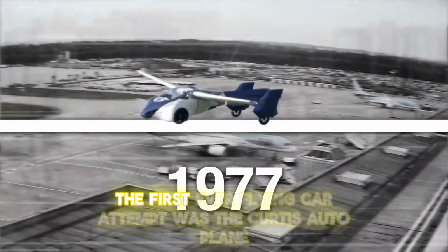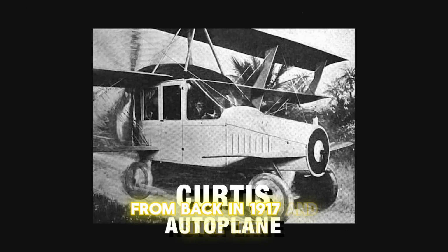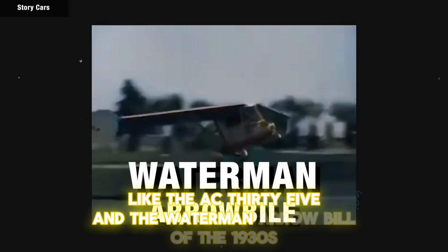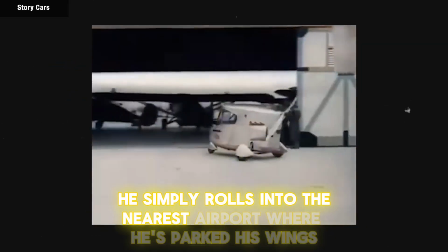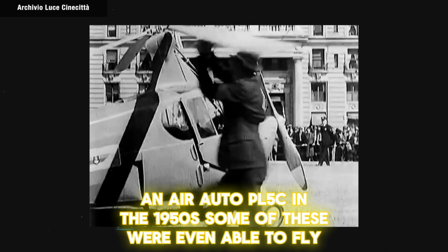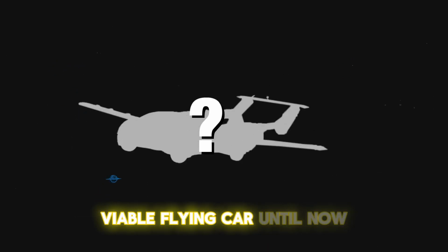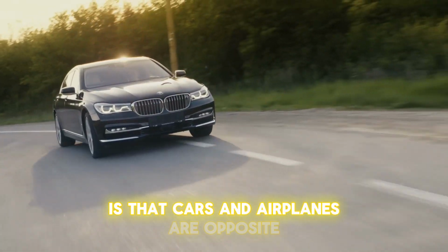Believe it or not, the first ever flying car attempt was the Curtiss Autoplane from back in 1917. And since then, we've seen many other attempts like the AC-35 and the Waterman Aerobile of the 1930s. When the driver wants to take to the sky, he simply rolls into the nearest airport where he's bucked his wings. They had them attached in a matter of minutes. Or the Convair 118 and Air Auto PL5C in the 1950s. Some of these were even able to fly, but no one has ever been able to build a commercially viable flying car until now.